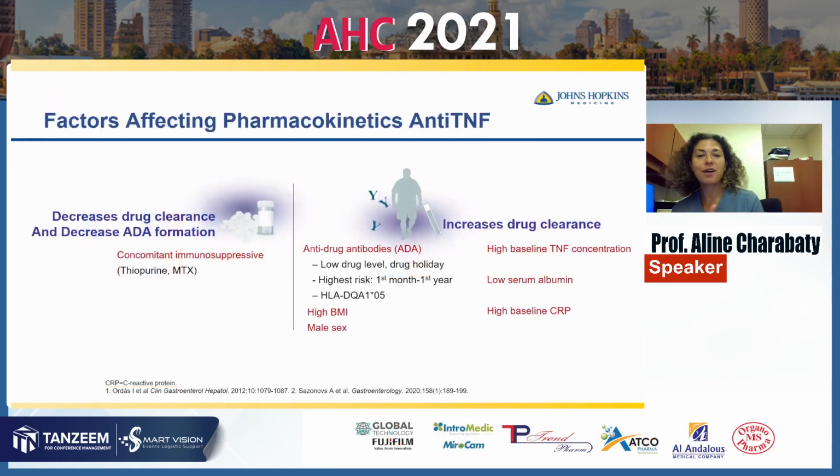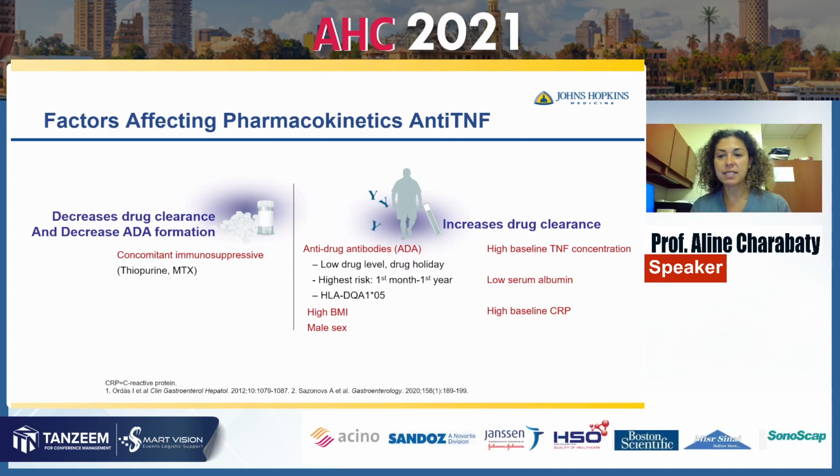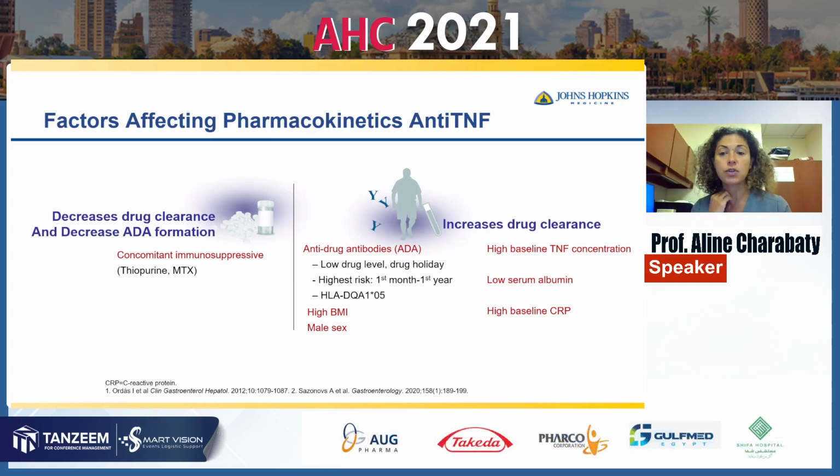So that brings me to what are the factors that affect anti-TNF clearance. And we talked about using thiopurine or methotrexate to boost the drug level and prevent antidrug antibody formation. If you have a patient with more severe illness, high TNF burden, low albumin, high CRP, these are patients that are going to lose anti-TNF in their stool. They're going to waste it in their stool. So it's important to follow the drug level and adjust the dose to reach the right drug level.